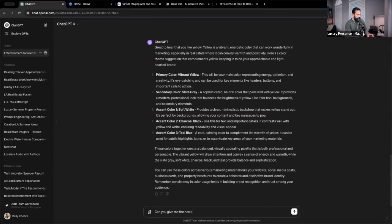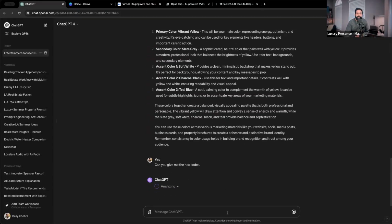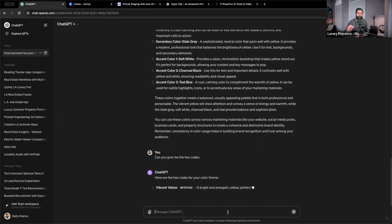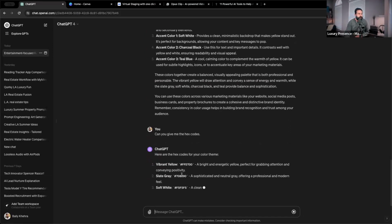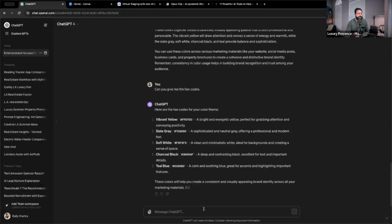And what hex codes are, they're codes that you can throw into marketing tools like Canva or anywhere, so you can get the exact color that you want. You copy and paste the hashtags, and then you can put these into Canva, right?